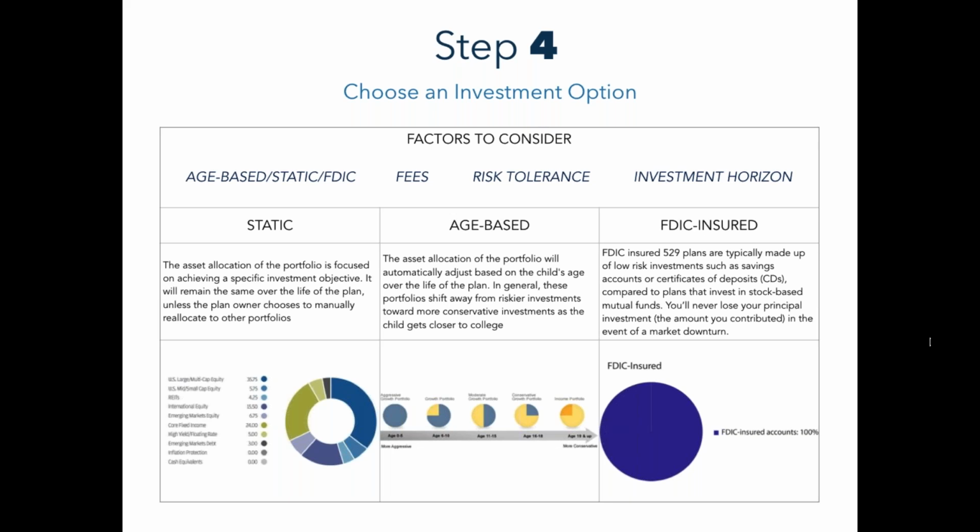Because as I said, if there's a market downturn a year away from college, that $50,000 you might have in there might turn down to 30. So definitely keep an eye on that. And this helps address the question from Vinay.